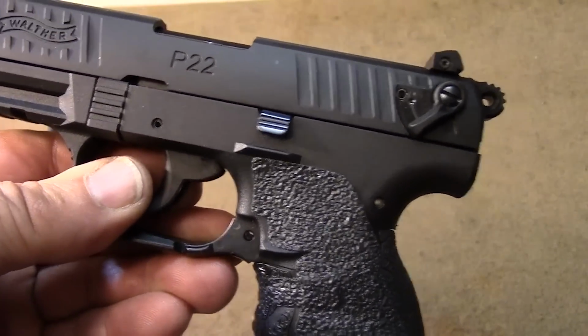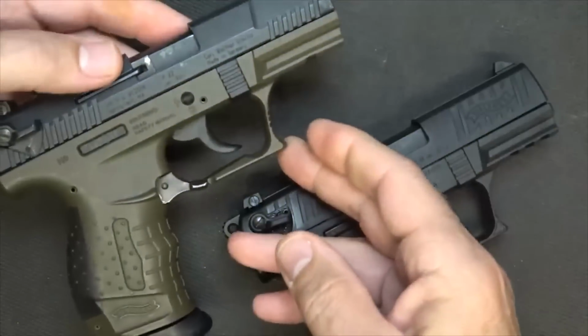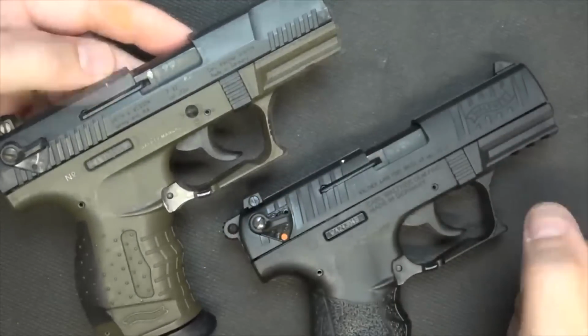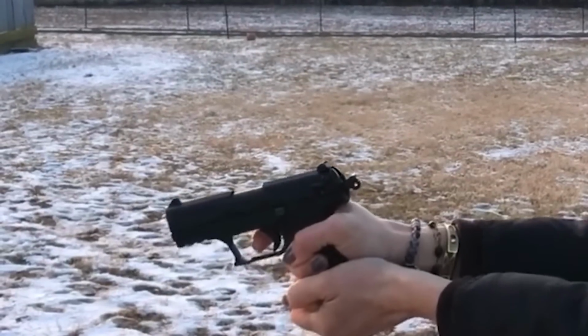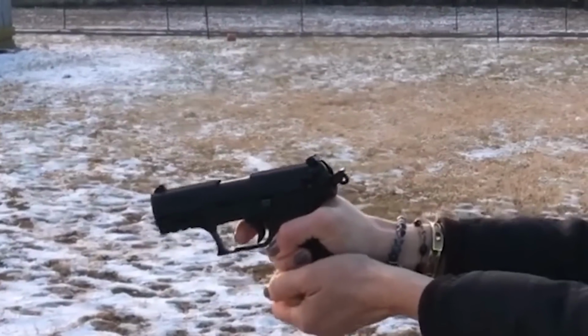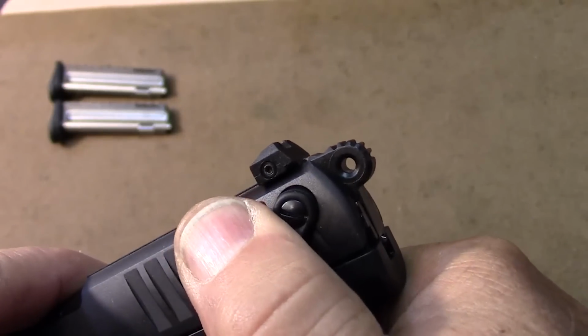easiest to reach. The P22Q is a reliable gun, but it has occasional failures to feed and the slide won't go into battery. It is not as reliable as the original P22, but as a recreational gun, it's fine. It is not as finicky as the original P22, but it still prefers to be clean.